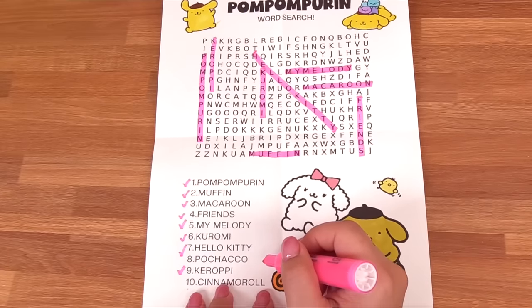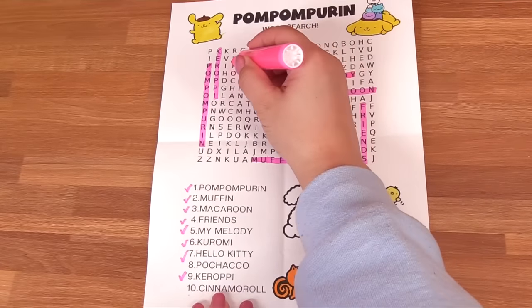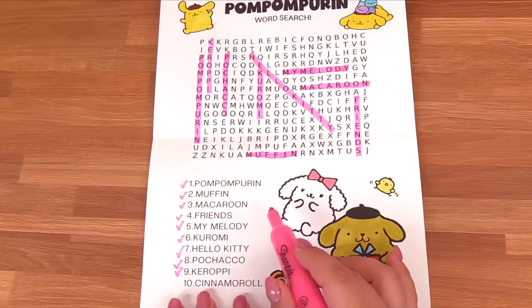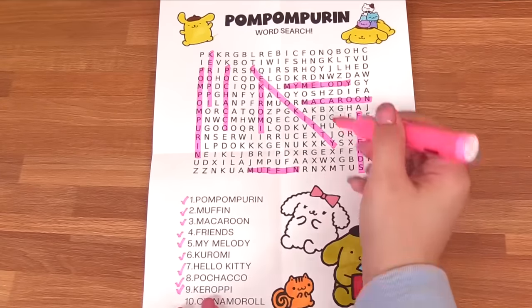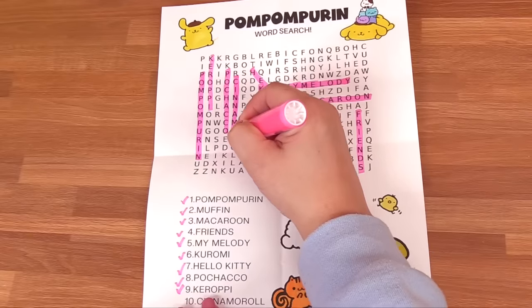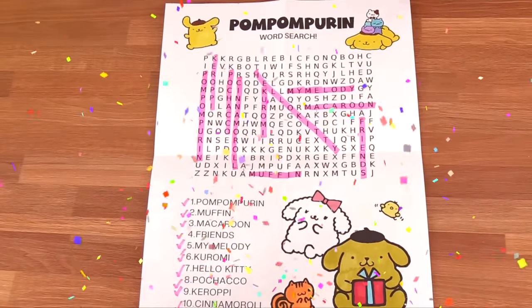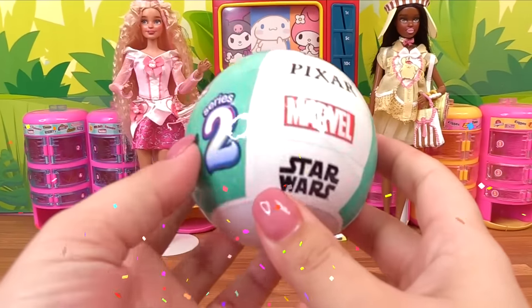Now let's look for Pochacco. Here it is, Pochacco. It's going down. Now all we have left is Cinnamoroll, and that's a pretty long one too. Cinnamoroll is going down too. All right, now we completed our Pom Pom Purin word search. Now what were the rest of their vending machine surprises?